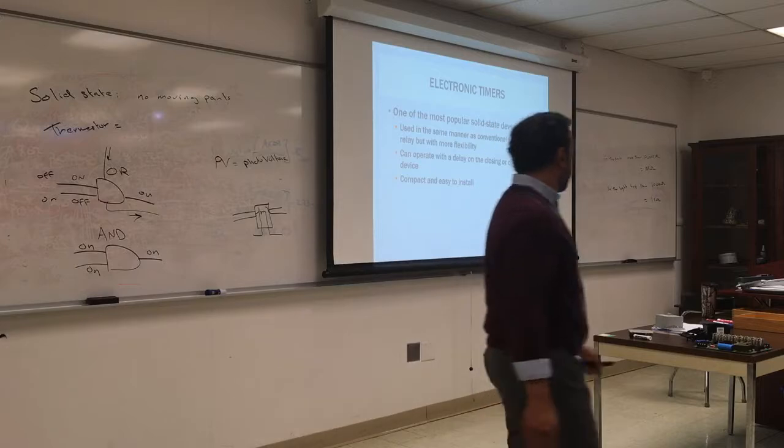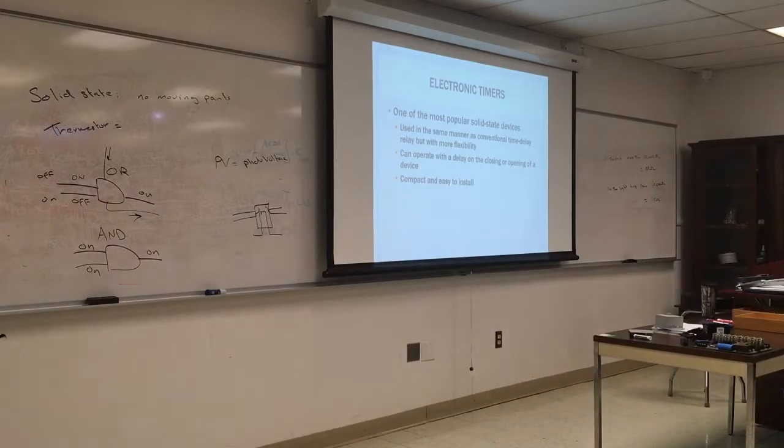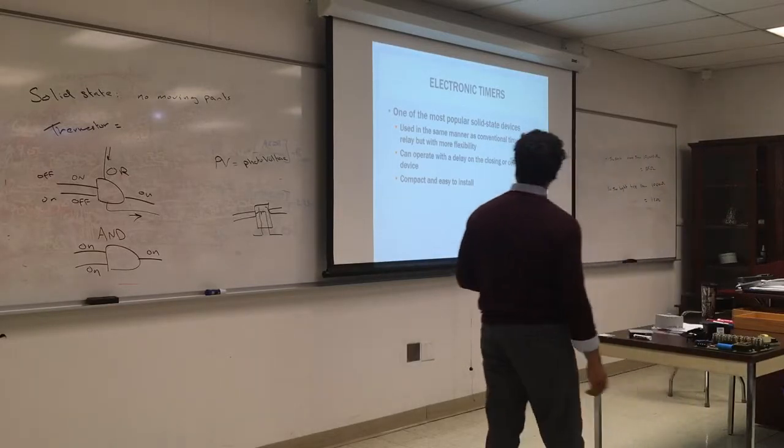Timers. Timers are very, very interesting. Let me see if I can spot one here. If you look at this little box over here, that's less than 2 millimeters, that's a timer. If you're a hobbyist and you build your own boards, you can go to Radio Shack and buy a timer for 10 cents or something. You can connect that to any light bulb, and you turn on the switch and it will take 2 minutes to turn on. So timers do great service. They're very compact and easy to install. You can have a picture of it.